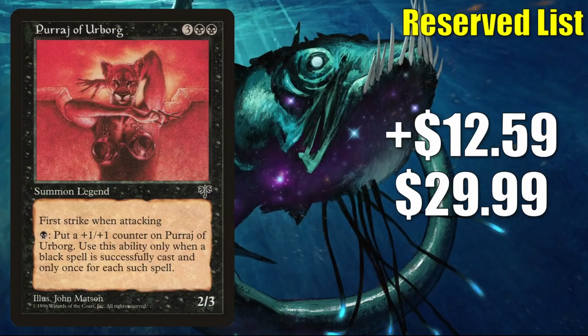Number 2, another one of these reserve list cards that can see a little commander play, but again, moving mostly because of its status on that list. It is Pirage of Urborg. It goes up $12.59 to $29.99 for a 72% increase.